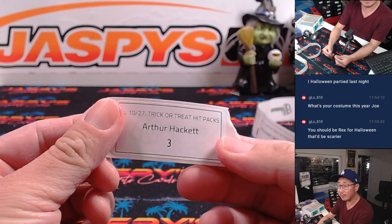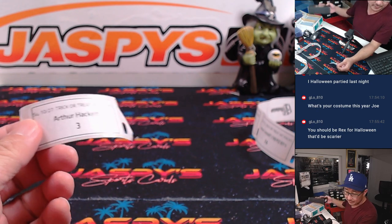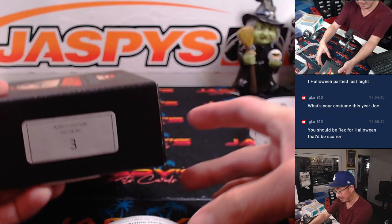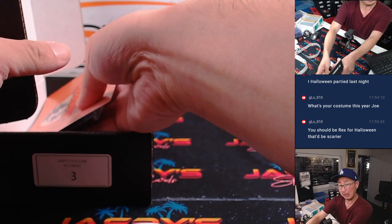And they're really pushing this Wicked movie, huh? Arthur, pack 3. Gilo, are you going to go see the Wicked movie with Ariana Grande as Galinda? I don't know what it's about. Something to do with The Wizard of Oz? It's a prequel?